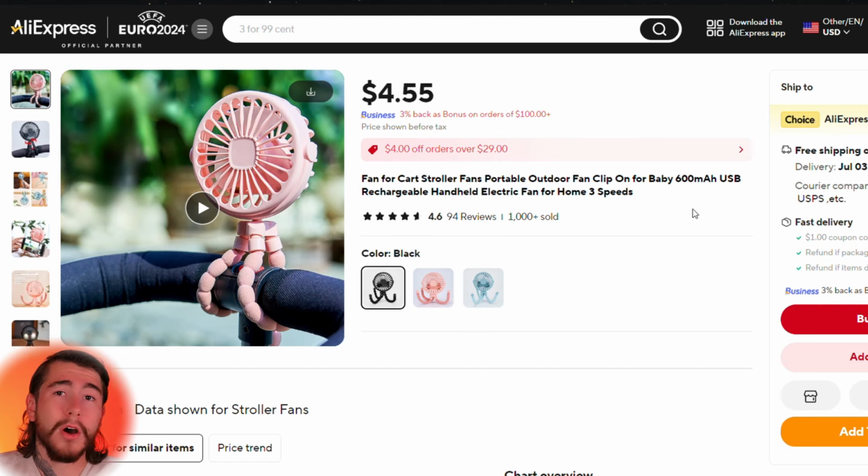Alright, our next winning product is very similar to the first one we just went over, but this one's in the baby niche. This is a clip-on stroller fan that you can see right here. It only costs you $4.55 on AliExpress. They have a ton of content you can use on your own store, as well as a video right here.